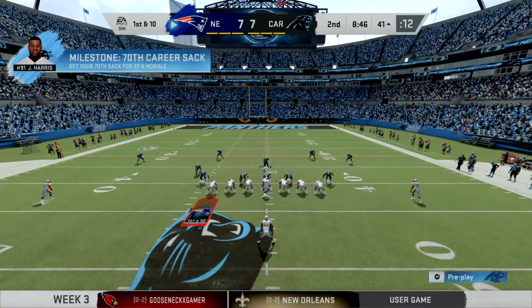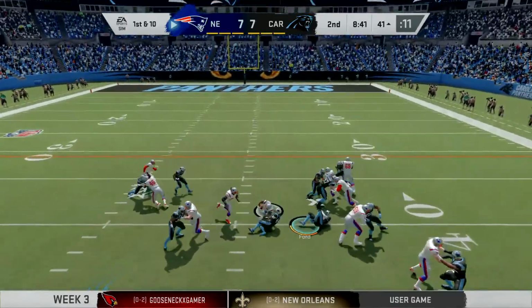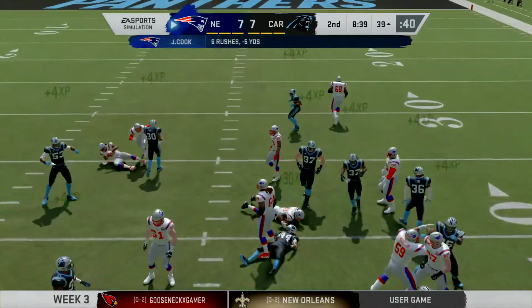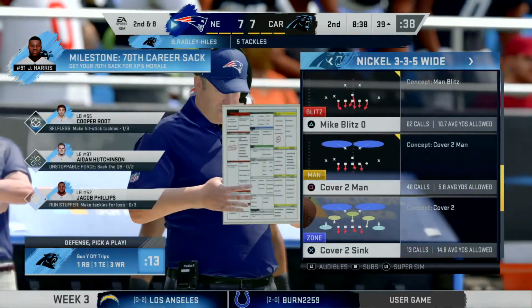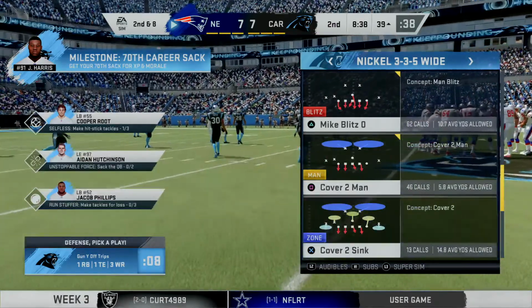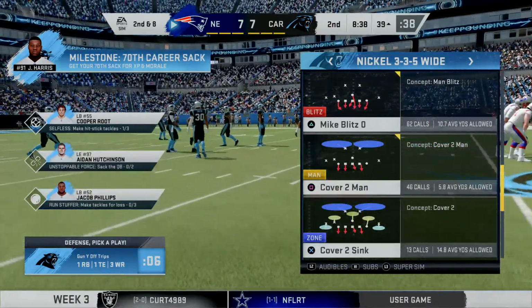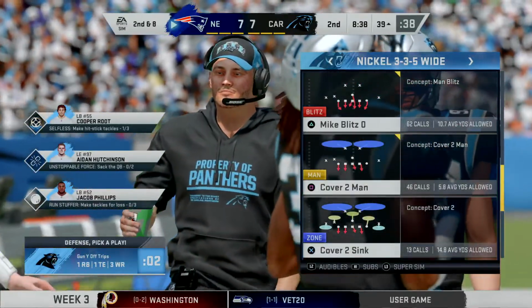So from Panther territory now, it's 1st and 10 at the 41. On the carry, it's Cook. They'll fight forward for a couple down inside the 40. Well, he hasn't made much of an impact in the running game thus far, and after that last run, not much is going to change in that area. He hasn't been able to get anything going, and really the offensive line not helping him much.